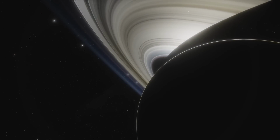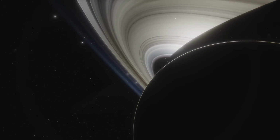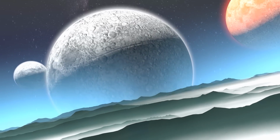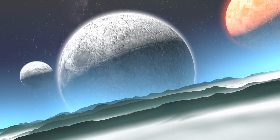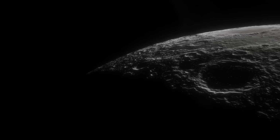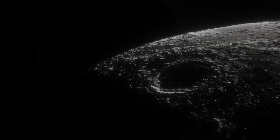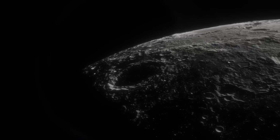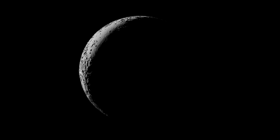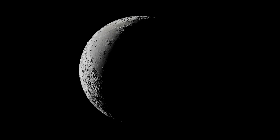Tidal interactions with Saturn and other nearby moons may be the source of this internal heat. While these interactions are weaker than those experienced by closer moons like Enceladus, they could still generate enough friction to melt pockets of water ice mixed with ammonia or methane. This slushy material could then erupt through surface fractures, creating the observed flow-like structures.